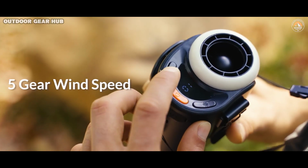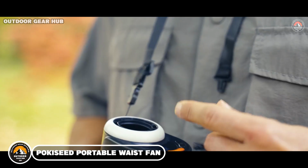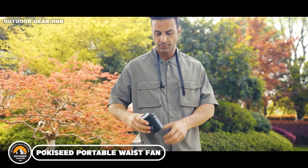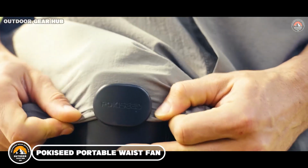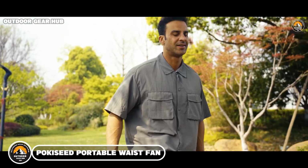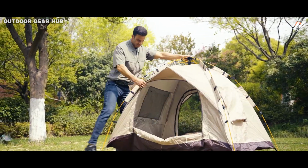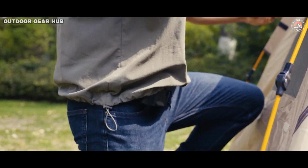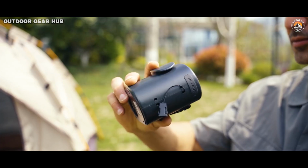When the trail is hot, the tent's an oven, and the sun's turning your campsite into a furnace, the POKISEED waist fan is more than a comfort, it's a lifesaver. Clip it on, crank it up, and suddenly the brutal summer heat feels like something you can control. This hands-free rechargeable fan pushes airflow where you need it most, right to your core. And unlike neck fans or handheld gadgets, this one stays out of your way and keeps working through the grind.